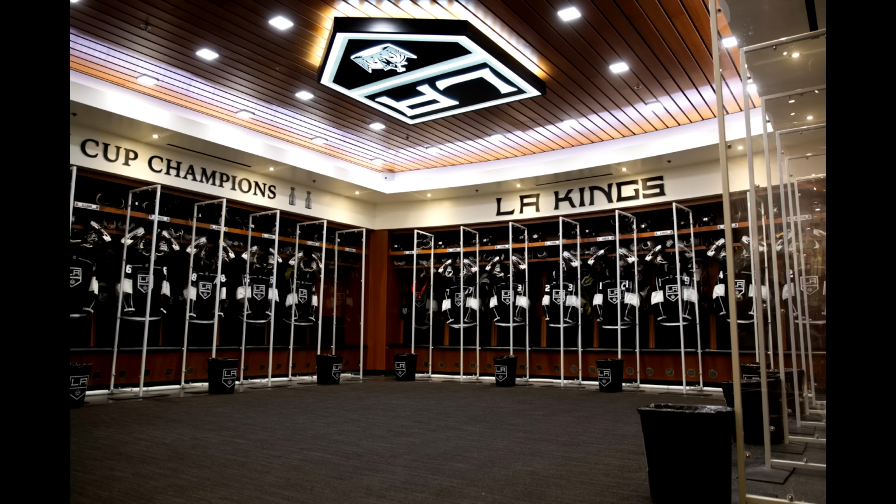Next up, we've got the LA Kings room, and of course, this is when they had the separation, the 6 feet stuff. That's why those dividers are up, but I only have one thing to say about this room. It looks like a sauna.